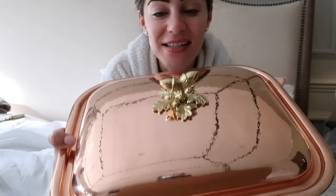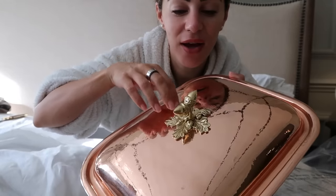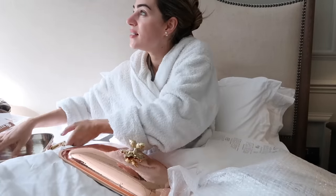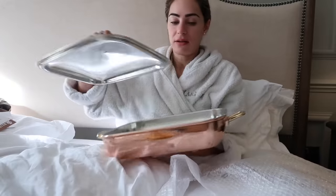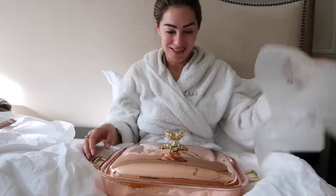Look at the lid. It's got two acorns and all beautiful oak leaves around there. But this is for roasting potatoes and things like that. Yeah, that's such a good size. Is this the 38 or the 36? That's the 36, because the 38 was oval. So gorgeous. Wow.